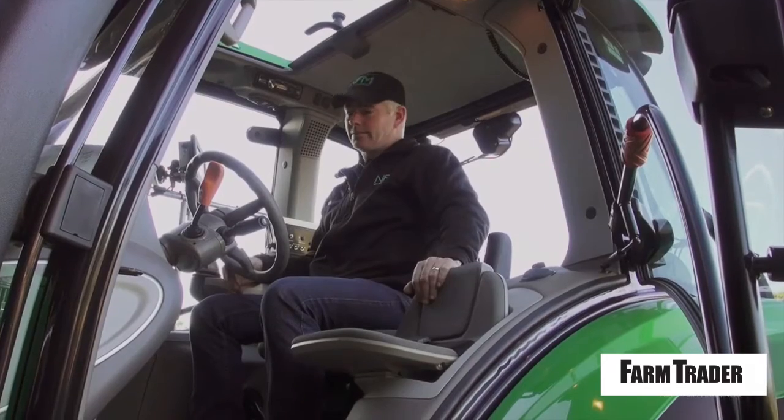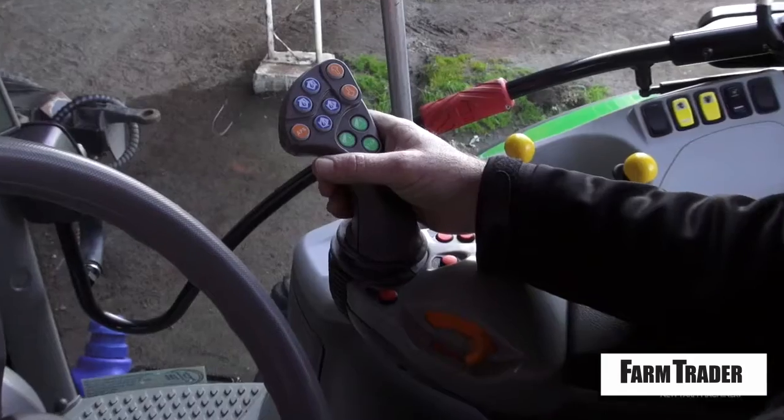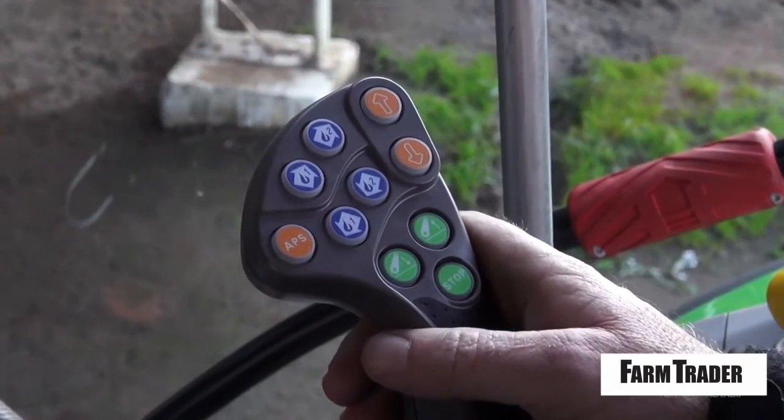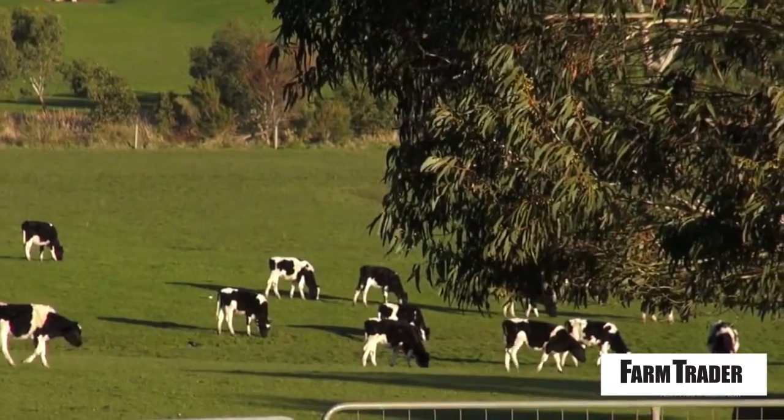Comfort, as I said, is fantastic. We have a pump-up seat. Everything's sitting nice and close at hand. The joystick is probably the key feature or part of the comfort shift transmission.